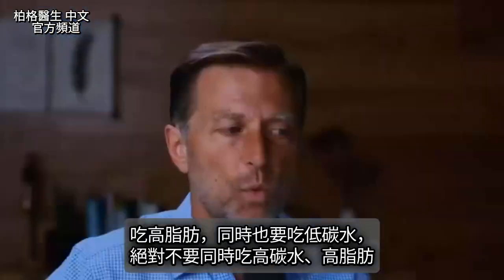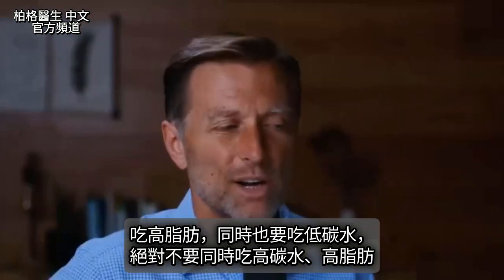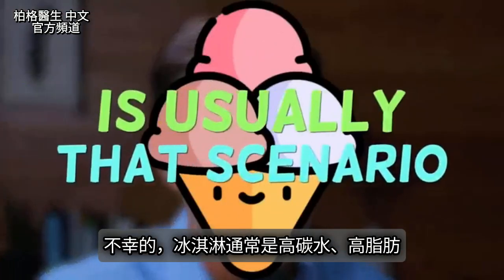It's deadly. This is why if you're doing high fat, you must also do low carb. You don't ever want to do high carb and high fat together. Unfortunately, ice cream is usually that scenario.